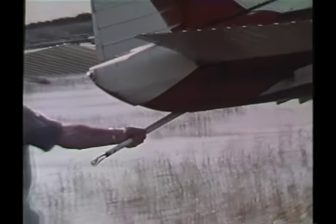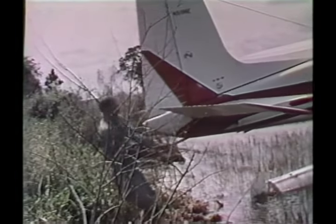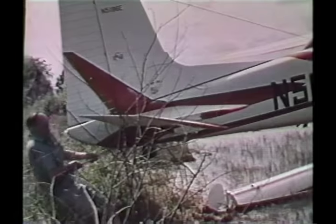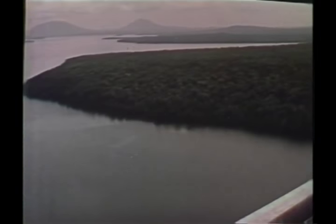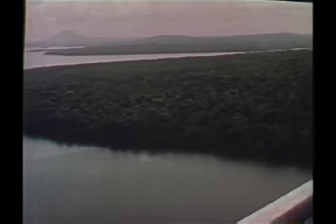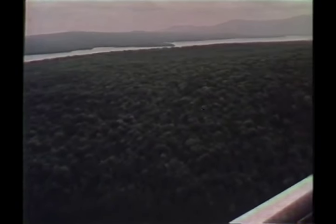Once ashore, lift the tail of the airplane and carefully pull it up onto the beach. Then make sure the aircraft is secured against wind and wave action. In Maine, like Alaska, you need the float plane to reach the remote backwoods.